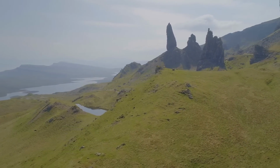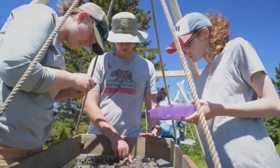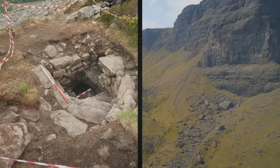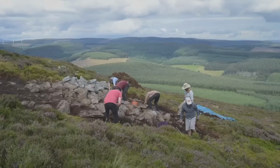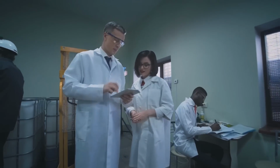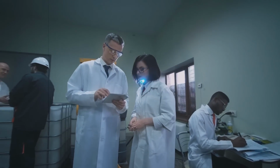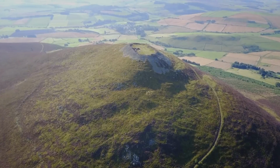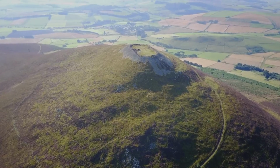Atop Tappanot in Aberdeenshire, university archaeologists have found evidence that up to 4,000 people lived on the site between 1,700 and 1,400 years ago. Archaeologists conducted a series of studies using radiocarbon dating, drones, and laser technology, which showed that in ancient times they were building similar to houses.